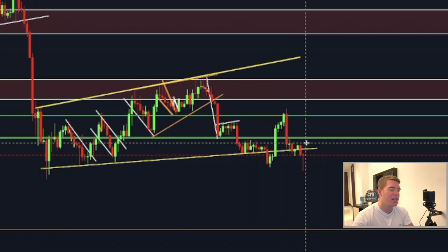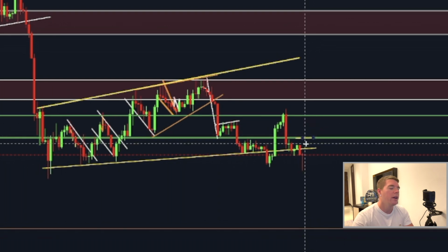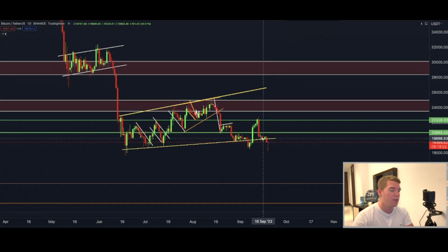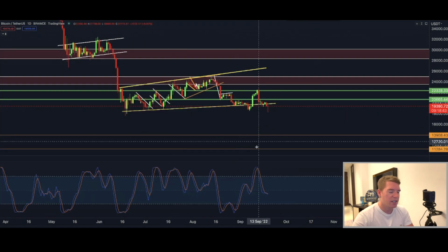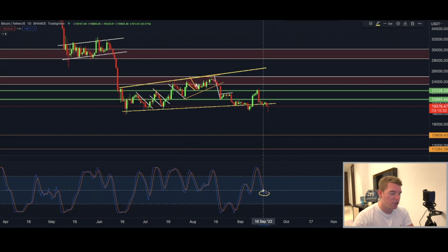If today's candle is not at least pumping to $20,670 and closing above there, then we might still be in for quite a ride to the downside. Another indication for this is also the stochastic RSI. Here on the stochastic RSI, you can see we bounced off the red line, which is the signal line, and then rolled over. And this trend will continue.